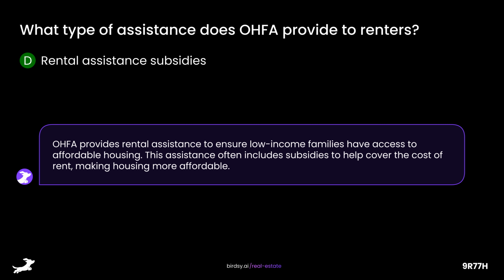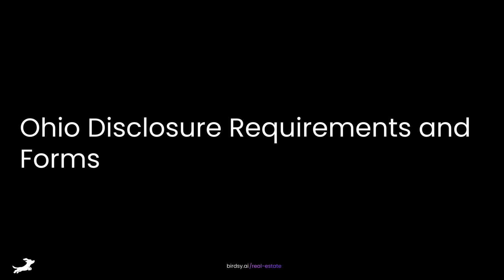OHFA provides rental assistance to ensure low-income families have access to affordable housing. This assistance often includes subsidies to help cover the cost of rent, making housing more affordable. We'll finish with a review of Ohio disclosure requirements and forms.